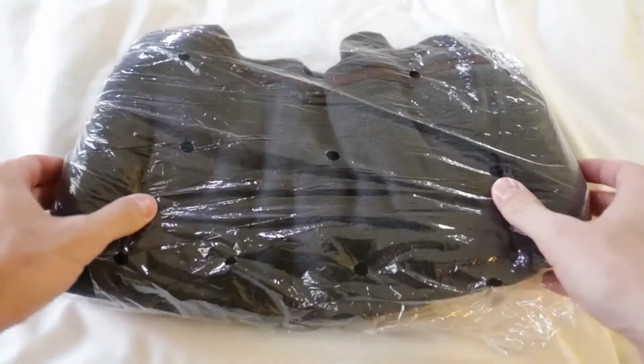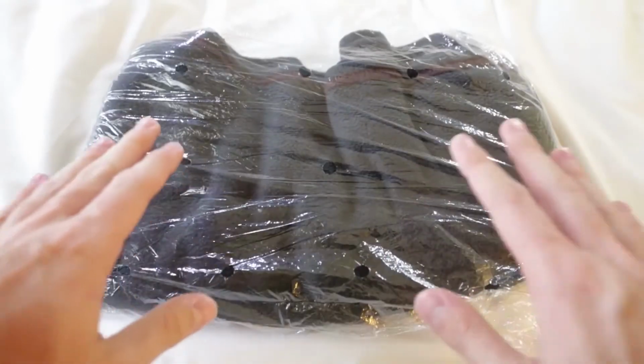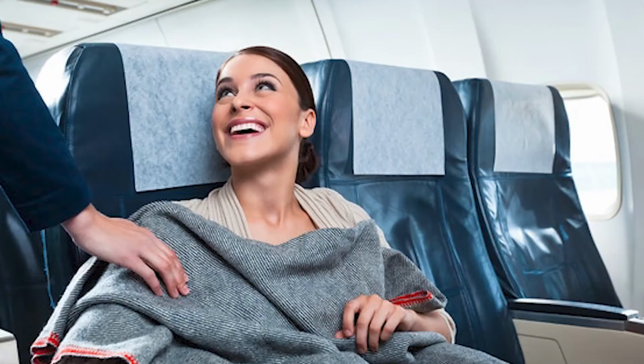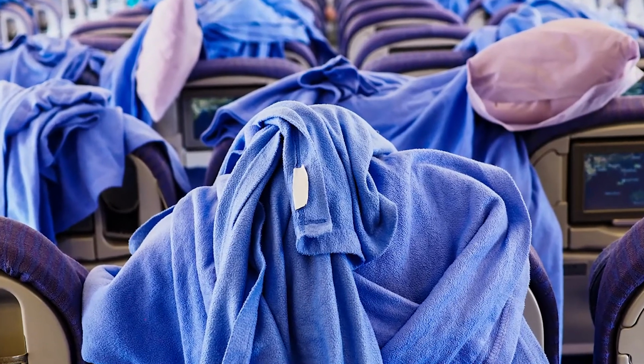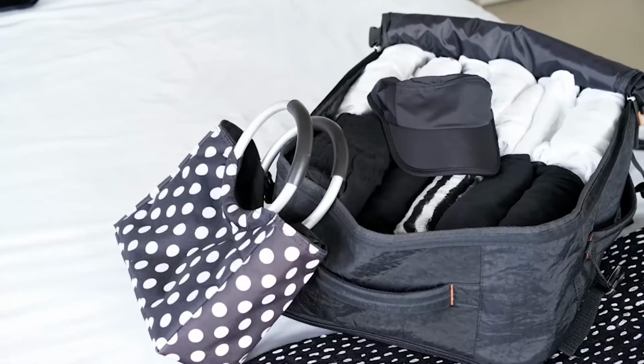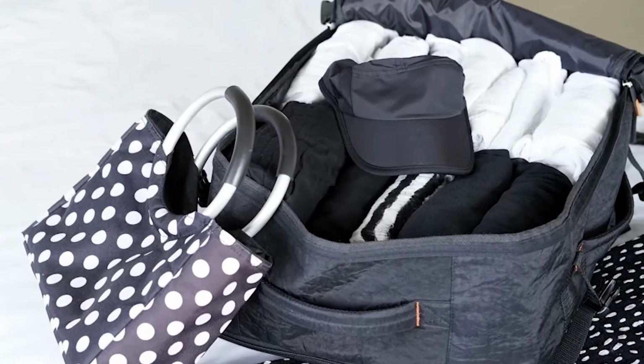If these come in a sealed bag, which you need to pay extra for, then they're guaranteed to be newly washed so you don't have to worry if these are soiled. But if they aren't, then most likely these blankets and pillows were used and tossed in the overhead compartment. It's best to bring your own if you don't want to pay extra for these blankets.